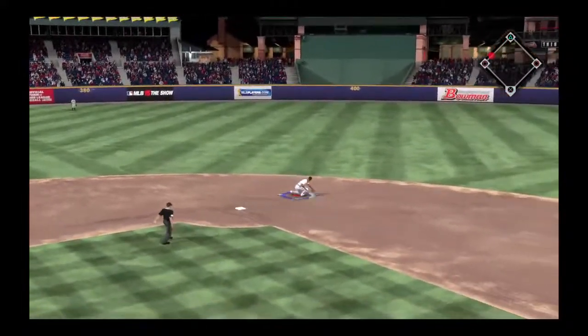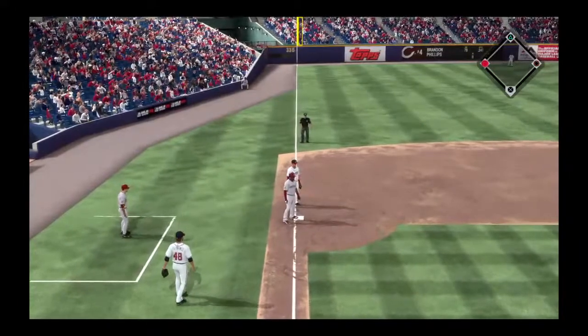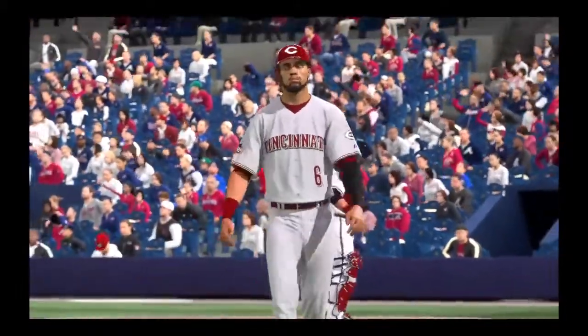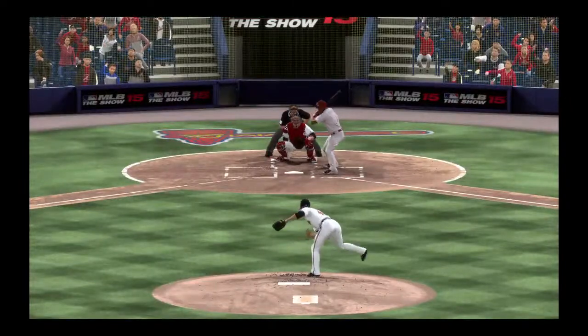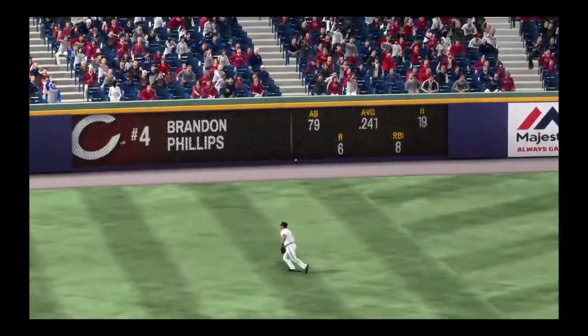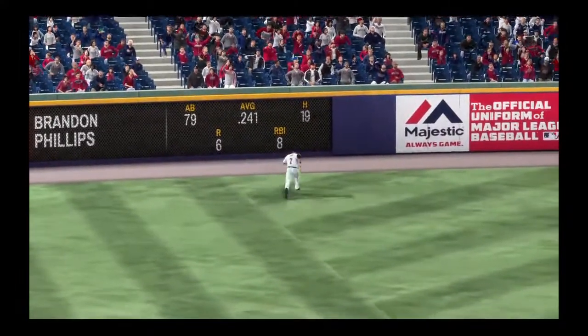Now the third man has scored. Throw to third will not be in time. It's a 3-run triple, and some definite breathing room now as they add on to their lead. And in an inning that's already had a few big hits, this might be the biggest one of all. But once this gets down, everybody's off to the races. And when the dust settles, it's a 3-run triple, and this big inning continues.